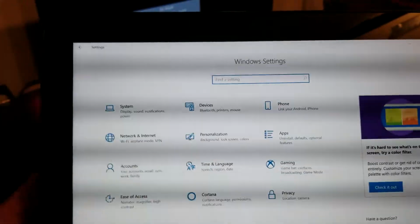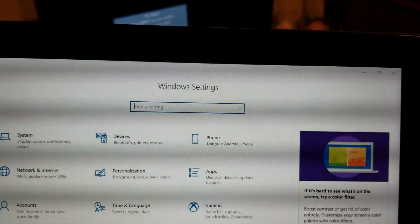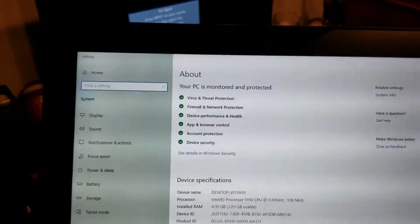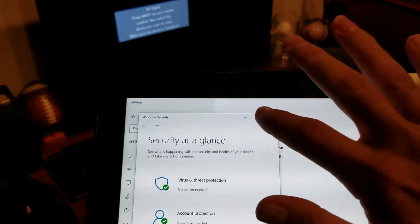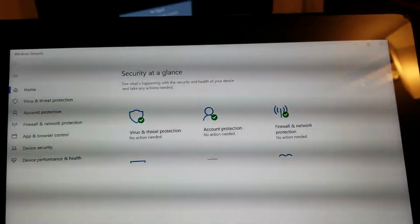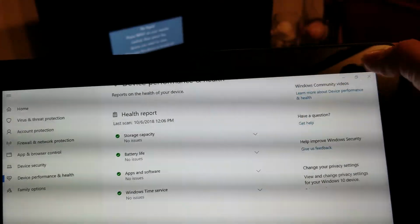This computer will function just like a brand new one from Best Buy. You can see it has the link your Android or iPhone capability now. Health stats, everything checks out. I've not had any issues running this new Windows on here. Works flawless. More health stats.